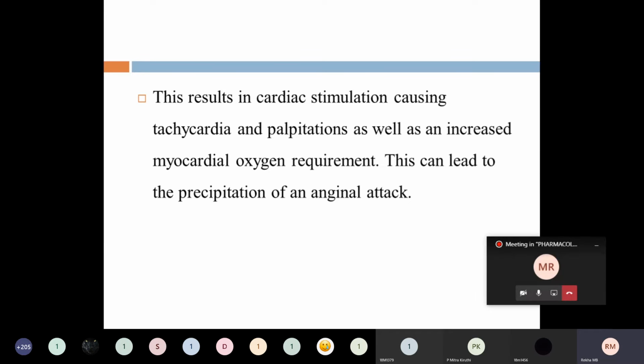Then we have secondary hypertension, which is because of an underlying cause, like pheochromocytoma, where there is an adrenal tumor. So there is increased catecholamine synthesis. That is the cause for hypertension here. The other one is renal artery stenosis.